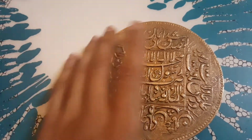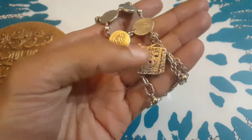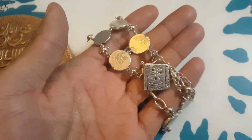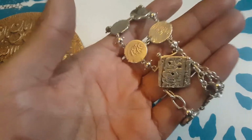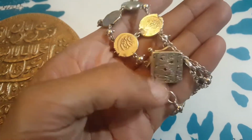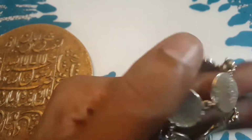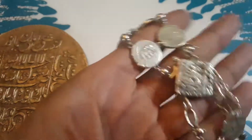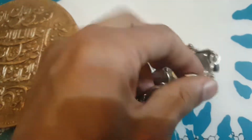Amazing. Now, the other piece that I just wanted to show you, that I thought was amazing and would like to share with you, is this bracelet. If I can just try focusing. Now, obviously you can see that coin there, that's made by, it was from King Akbar the Great, again the Mughal Emperor. I think the third Mughal Emperor. His coin, I think that's a rupee or maybe half a rupee. And then over here, this is built up with 15 coins.